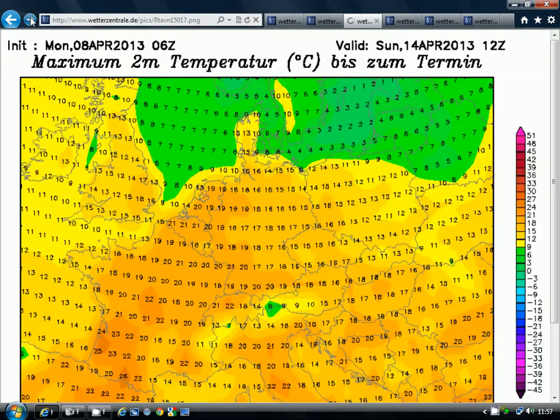But the main thing about Sunday is the temperatures. We're up to 15, 16, 17 degrees quite widely here across the eastern parts of the country, maybe up to 18 degrees. 18 is well into the mid-60s Fahrenheit. It will feel warmer than it has done for a long, long time, if this is right. Despite the fact we've got that wind, the wind will take the edge off the temperature and make it feel cooler, of course.